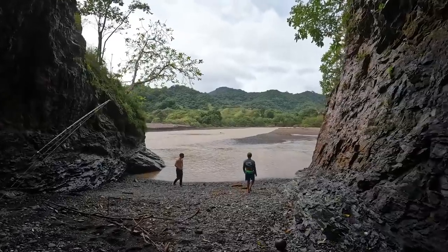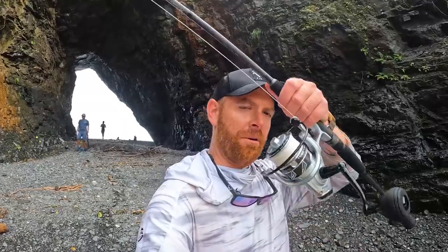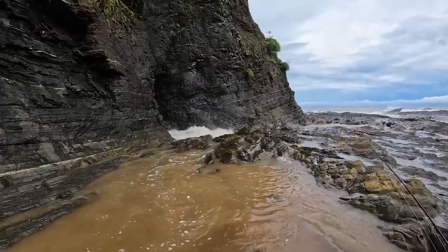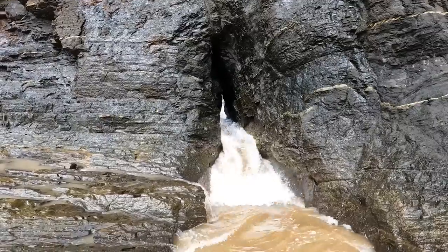So I wanna get to the other side to fish. He said it's gonna be like neck deep and there's some current. I'm gonna try to get my rod over there without dunking it, because this is kind of brackish water essentially. Oh. Oh, and it's cold. Oh. A little blowhole over here.